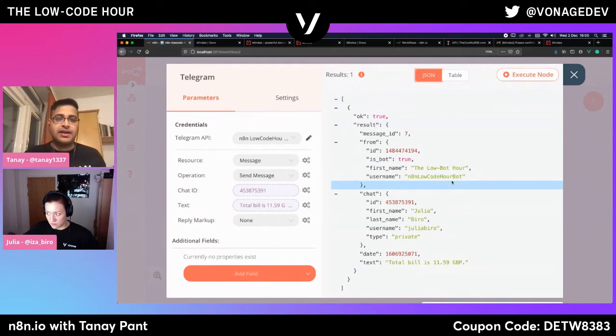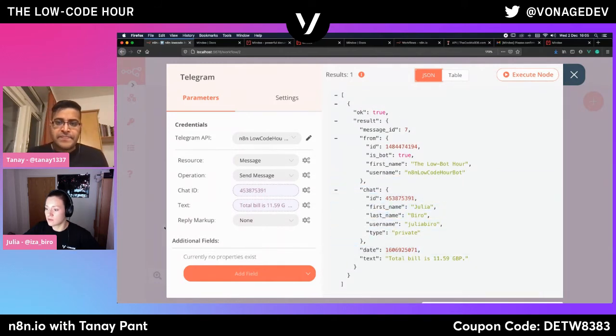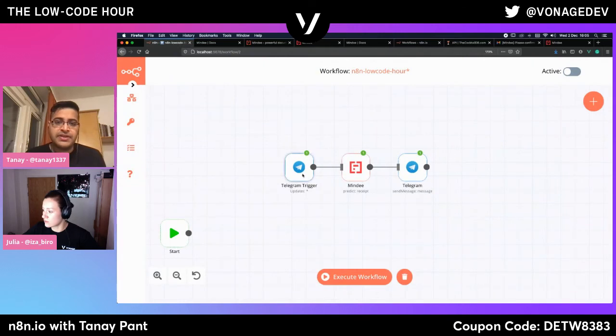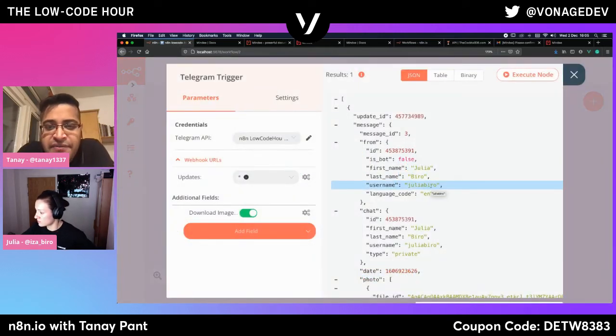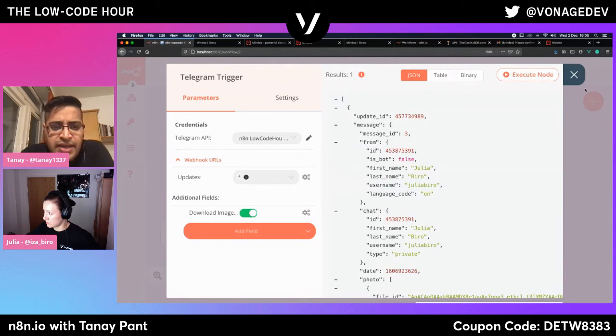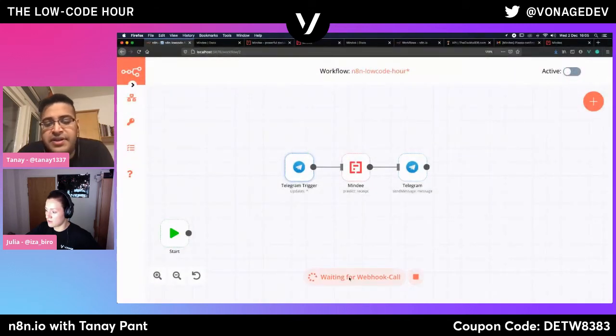what we'll do is let's go to the Telegram trigger node. We can click on cross. Yes. So, it's still got data from you. I wonder why. So let's execute it again. The workflow maybe. The whole workflow. Yeah. Okay. Should it be active or are we just? Oh, no, because that will turn the workflow in production. Okay, so it says waiting for the webhook call.